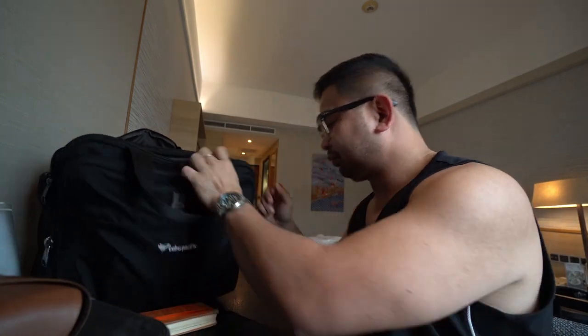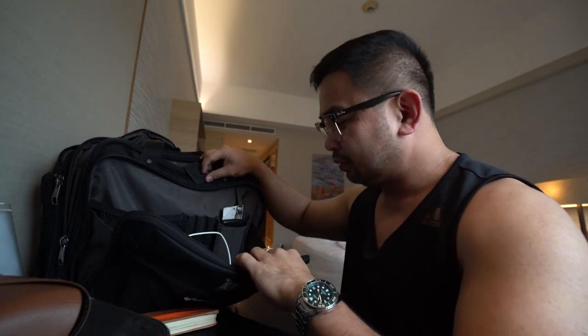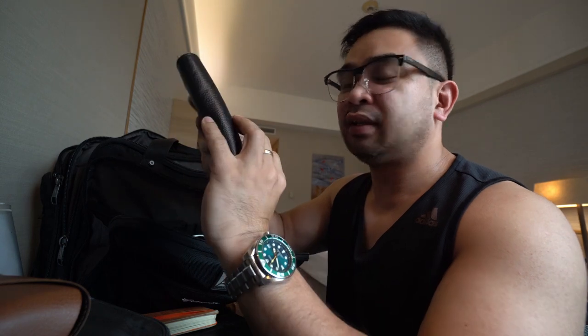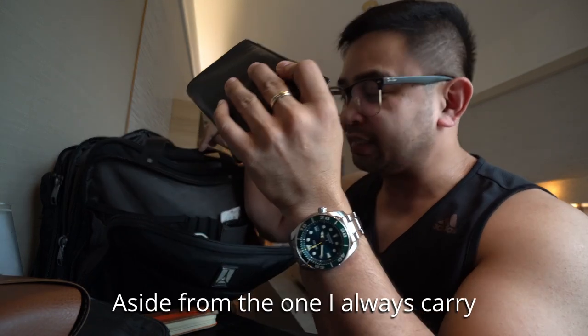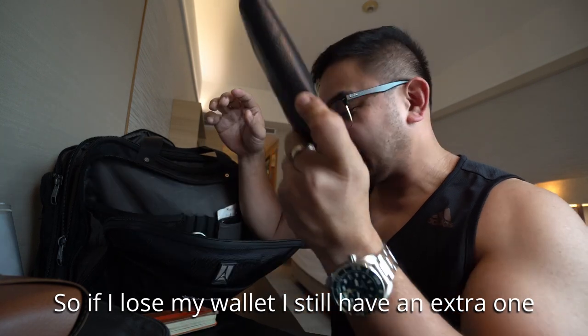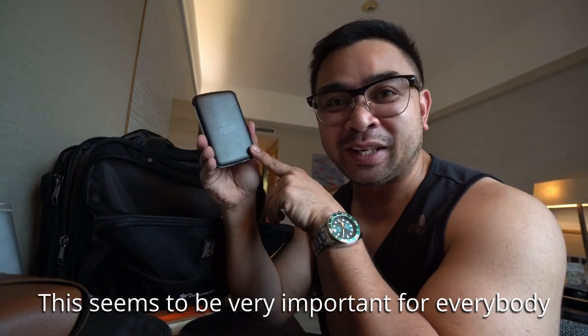What else? I have an extra wallet bukod dun sa isa, kasi pag nawala yung wallet ko, at least meron akong extra pa na wallet. And then I have another eyeglass. Medyo osi lang ako. And this one, sa ngayon, parang importante to sa lahat.